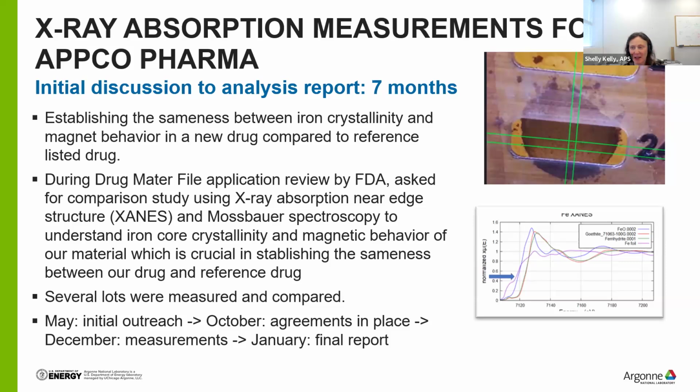And they reached out to us through an industrial portal questionnaire that's on the APS website. And that happened like in May, and user agreements were put into place by October. Measurements were made in December, and the final report in January. So I wanted to give you guys an idea of the timeline here, which was about 7 months.